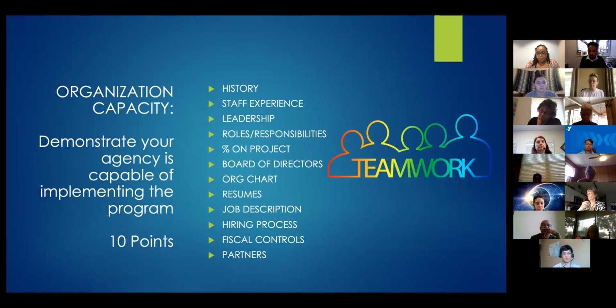And also, the question that was asked about partners, that's where it goes in your organizational capacity, because they are the ones that help you implement your program and make it successful. And then you identify their roles. What are their roles in your application? What are they going to do for you in this proposal, which strengthens your application? It just shows the increased capacity your organization has with your partners.